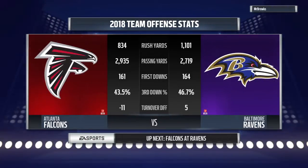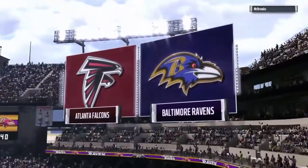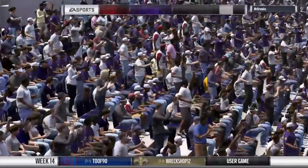Everybody, I'm Larry Ridley, and this is Madden 17 on EA Sports. Today's game features a team that can get it done on the ground. The Ravens are top 10 in rushing TDs. They'll go up against the Falcons defense that needs to be ready for that.